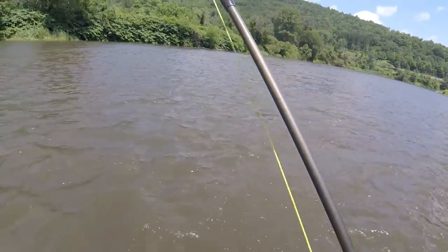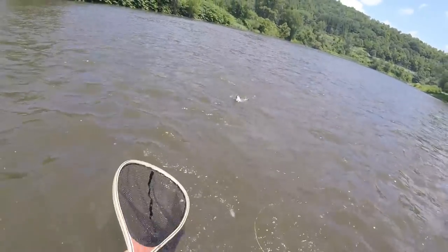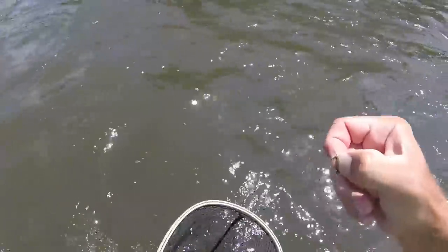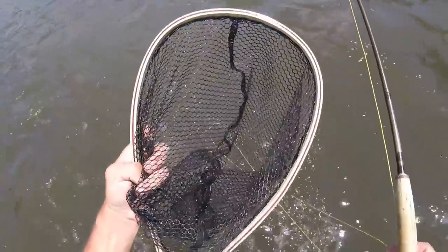Nice fish. Come on, get him up. Get him up. Get him up. Slide him in here. Oh, there you go. Nice. Big, big fish. Oh, crap. Oh, no. Okay, get him out here. There he goes. Couldn't get a chance to look at him. He was a good 16 inches. Nice. Super nice.